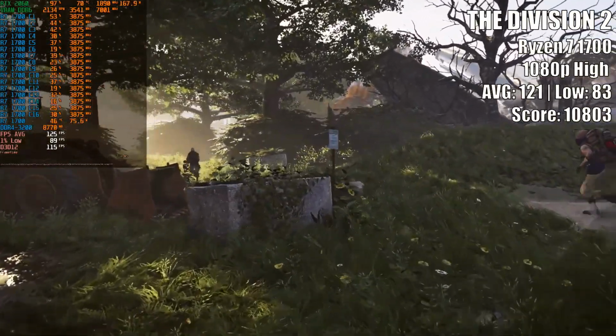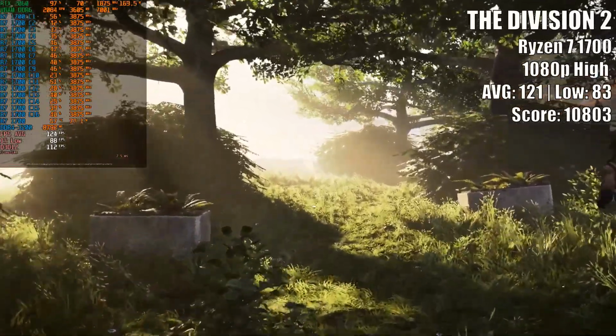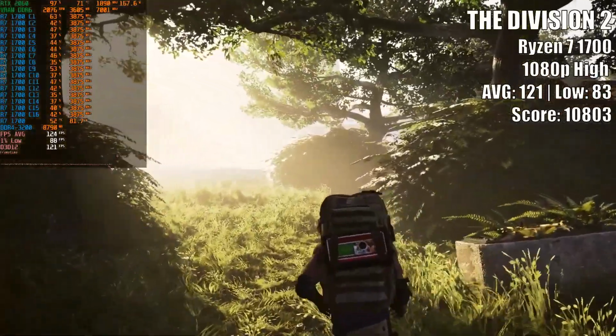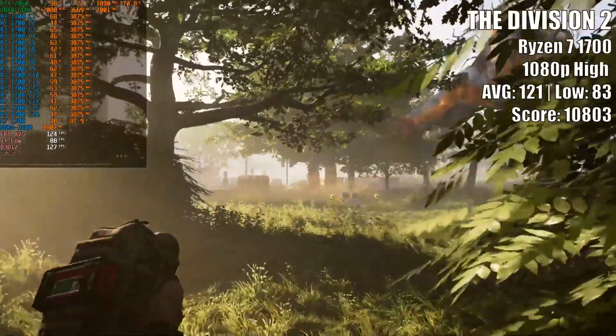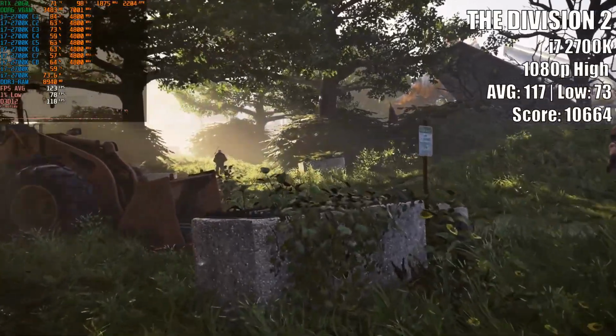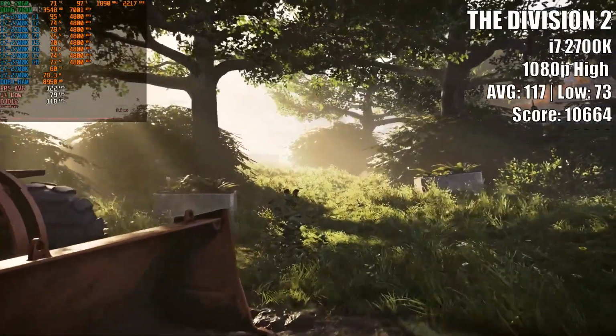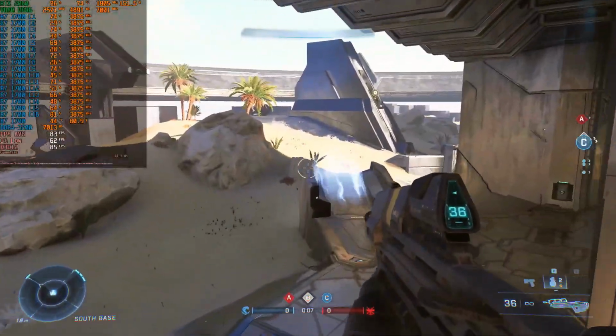The R7 1700 with 121 and 83 average and 1% low did quite well despite the minor bottlenecking that caused the delayed rendering of some trees. Not far behind, the i7 2700K scored 117 and 73 FPS respectively, but with the bottlenecking status being more pronounced.